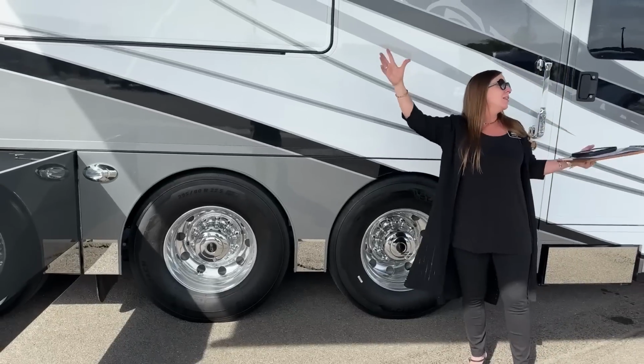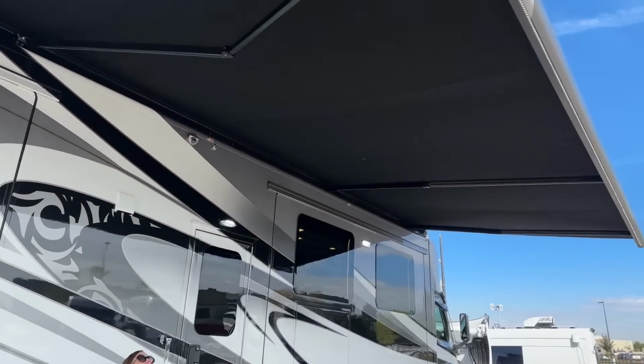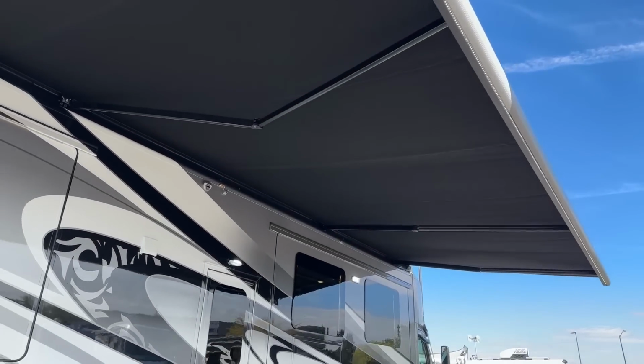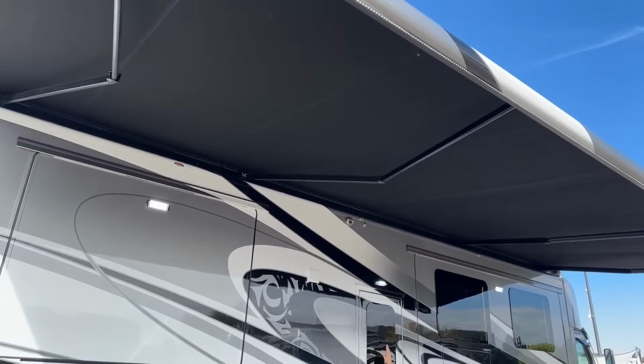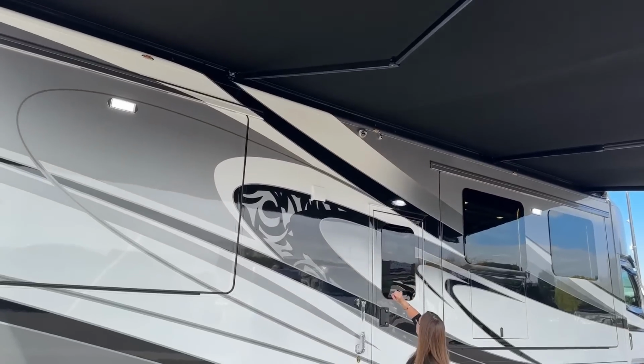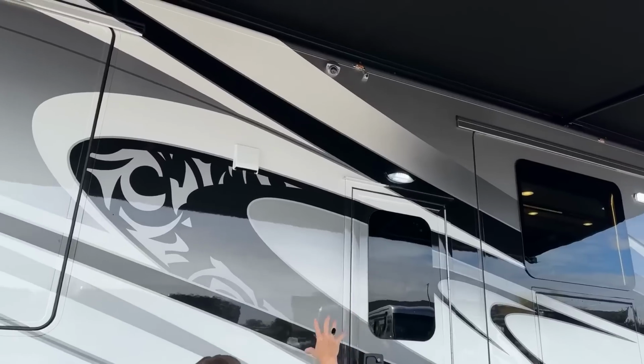And then look at this awning. This Zip-Dee awning is so fantastic. It is so big and absolutely beautiful. And then, as mentioned, we also have up here, you can see your security camera, and then we do have a 360 overhead camera as well on this coach.